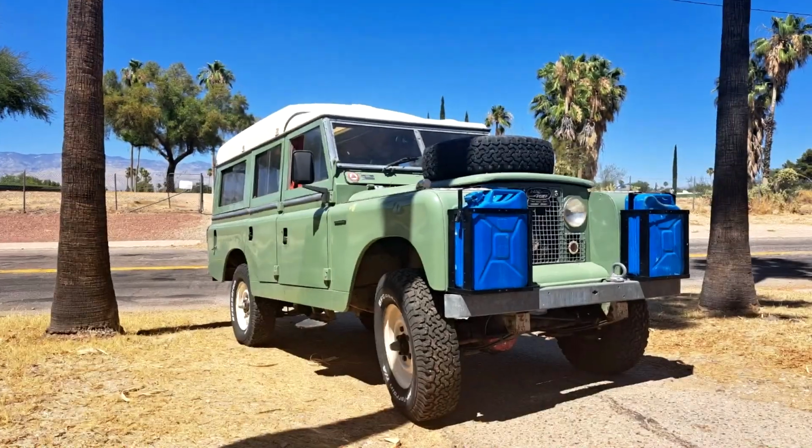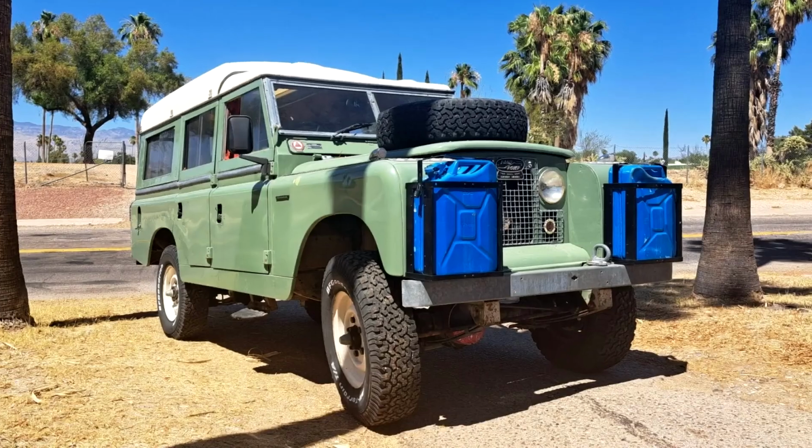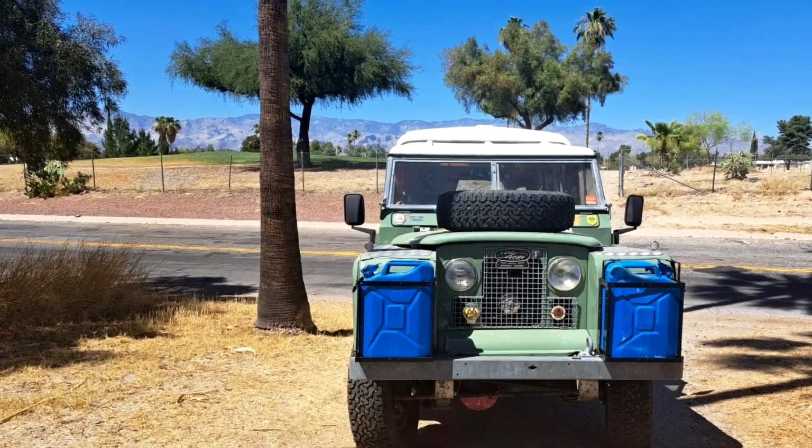What do you get when the Queen's Army meets a pop-up camper? A 1968 Land Rover Dormobile that can out-camp your RV and still be home in time for tea.